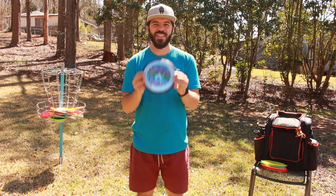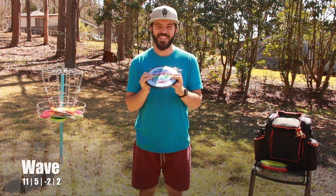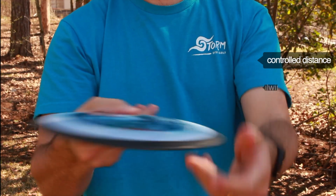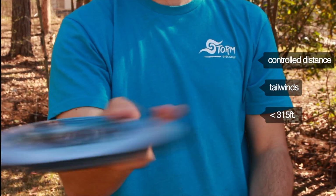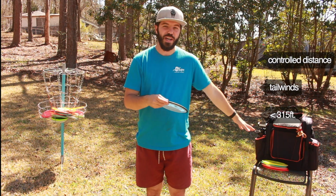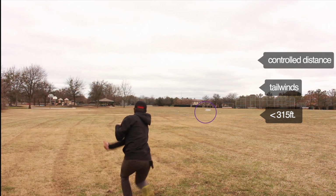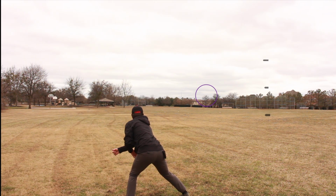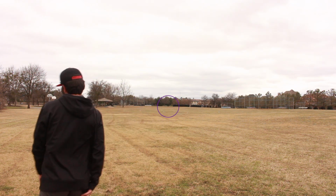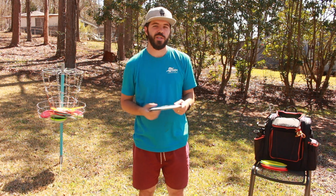What I have here is the MVP Discs Wave. This is an absolutely amazing disc. I have it in a couple plastics, but currently I only bag this one just because they're all pretty understable, and so between the Freetail, this disc, and some of the upcoming distance drivers, I don't need a whole lot more than just one wave. It feels great in the hand. This is for when I need a tight hyzer flip line for it to just fly super, super straight, or when I can really let it flex and turn on an open field.